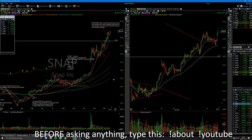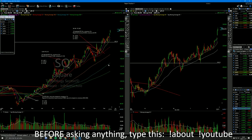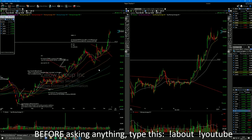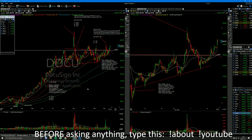Look, Snapchat. Look how it's acting around the 10 and 20-day. Riot, look at how it's acting around the 10 and 20. Square, look at how it's surfing the 10 and 20. Look at this here, how it's surfing the 10 and 20 all the way up. And here it found support on the 50. So the 10, 20, and 50 are really important for these momentum stocks. Silo too, look at how it surfed the 10 and 20, and the 50 also. You can trade these things so many ways.